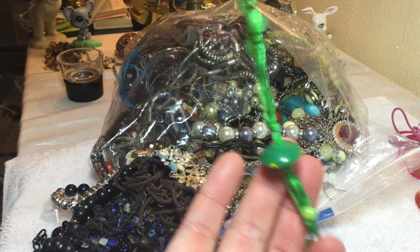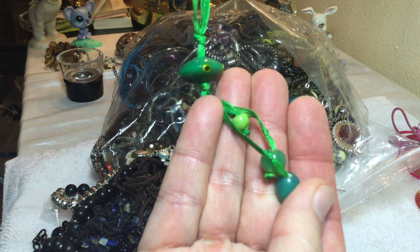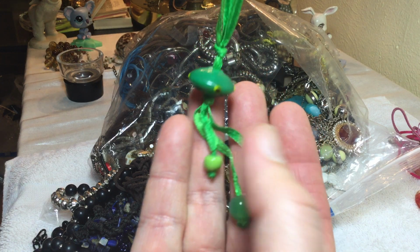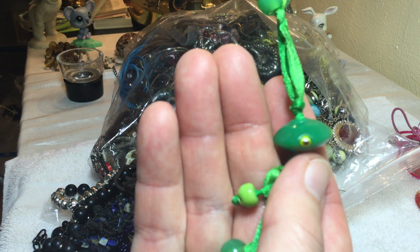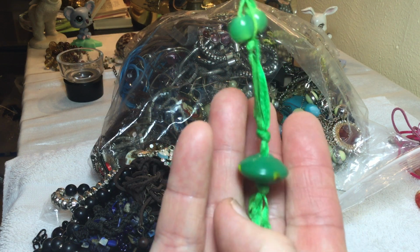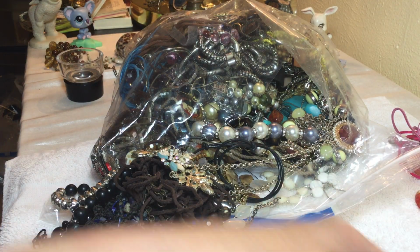But there's two necklaces with these like blue, green, lime green, and then the frog spot. That's definitely frog spot. If I was painting a fishing lure, that is frog spot.